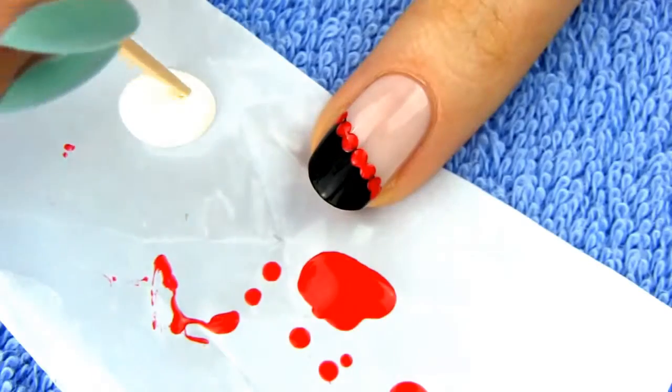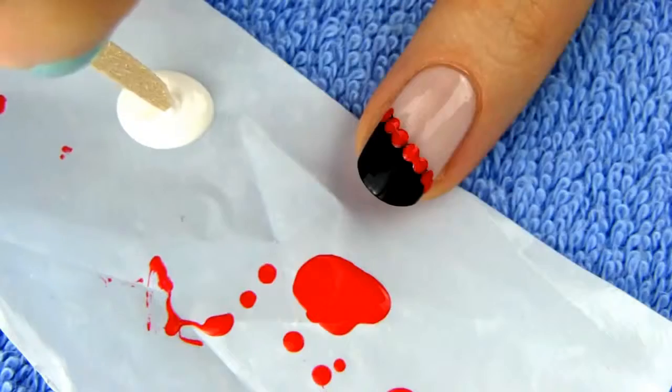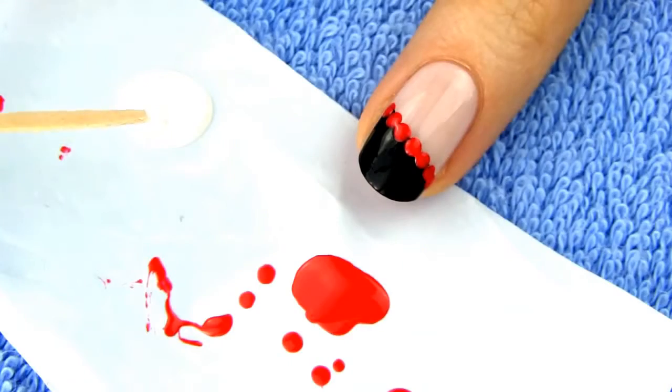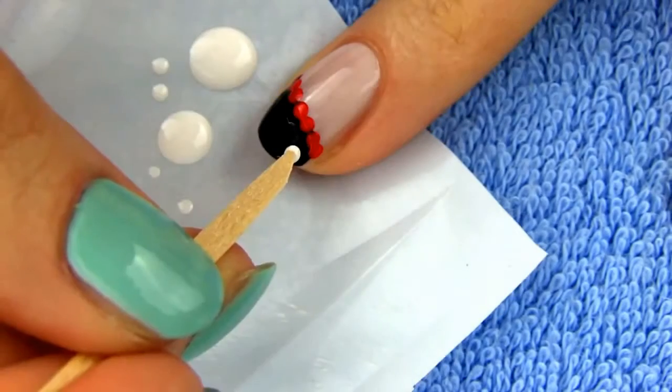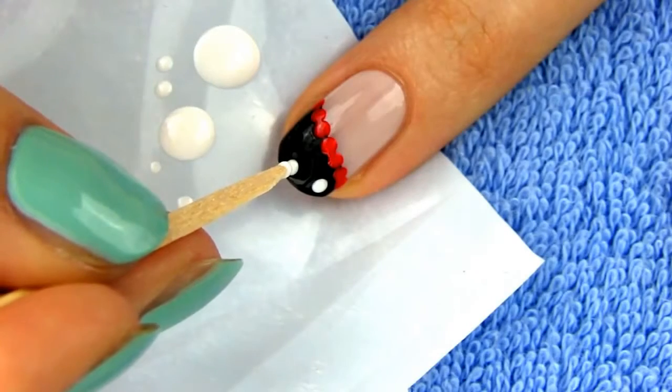Now we're going to make 3 adorable puppy paws. As before with the heart, dip the toothpick into the polish and let it dry. Dip it again and let it dry. See how a drop of polish on the tip of the toothpick is getting bigger. Now you can make 3 white dots like this.